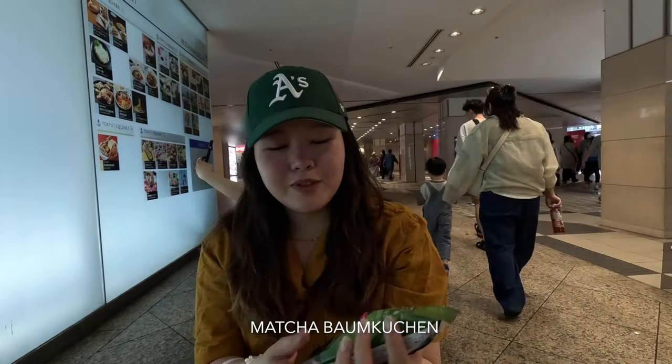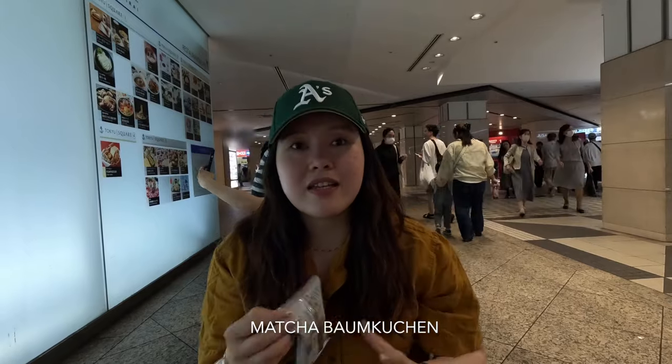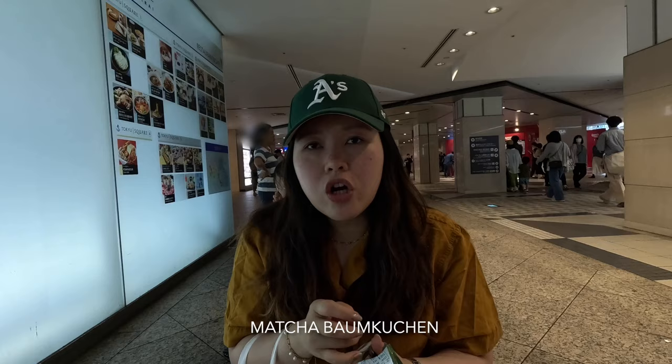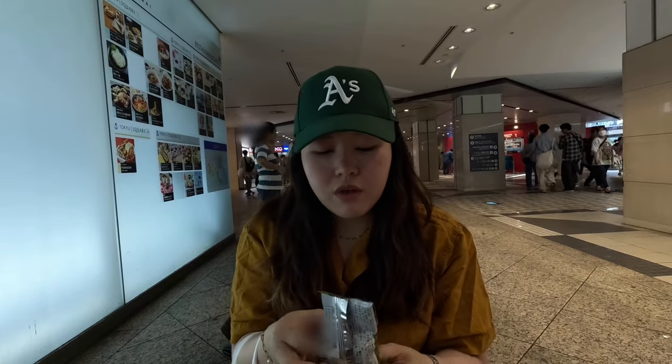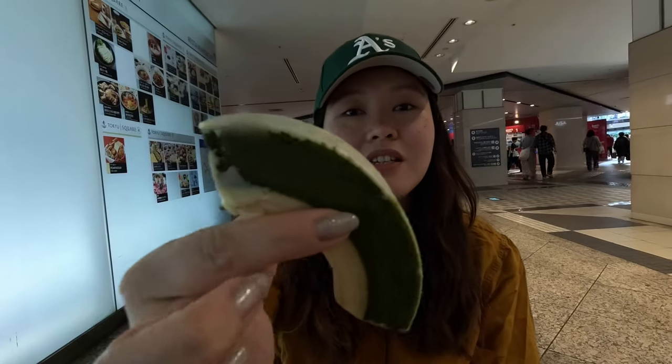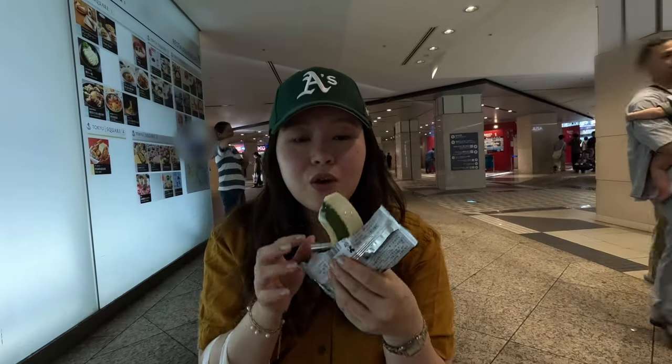All right, now ready for the last one, which is Family Mart's matcha baumkuchen. All right, let's give it a taste test. When you open it, it smells like white chocolate with matcha. That's because it has white chocolate. That's how it looks. Give it a go.